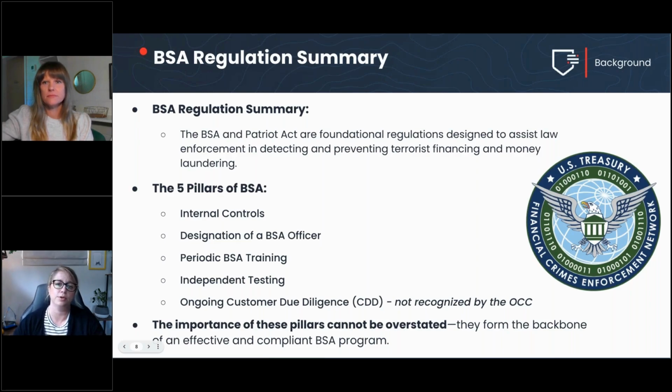And then ongoing customer due diligence. This one is actually not formally recognized by the OCC, but it is one that they still take into consideration under the first 4 pillars. So ongoing customer due diligence means not only did you properly identify your customers at onboarding, but on a risk-based approach, you are updating information on your customers so you ensure that you know them not just at onboarding, but on some type of ongoing cadence that you deem necessary to manage the risks at your institution.